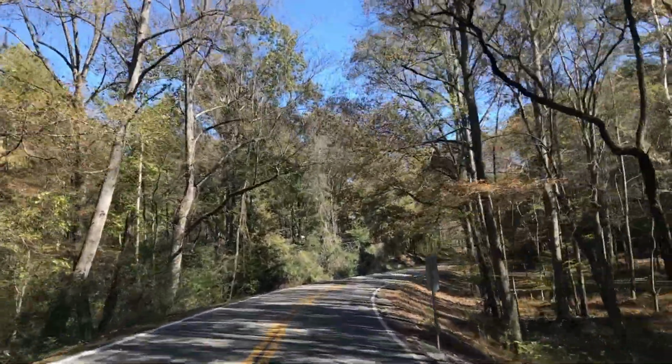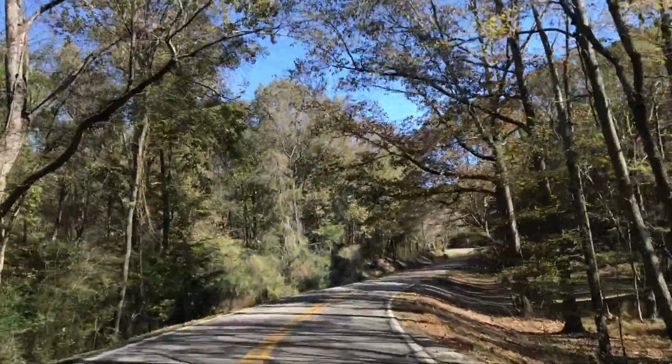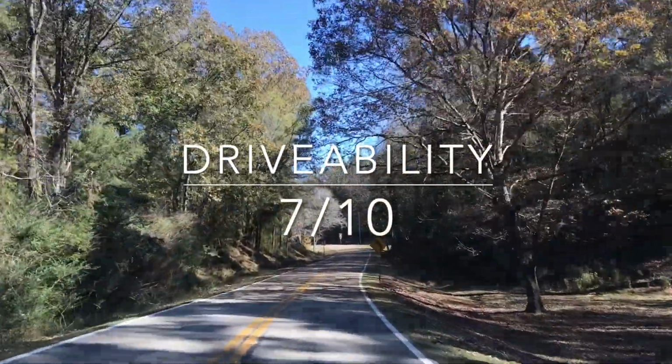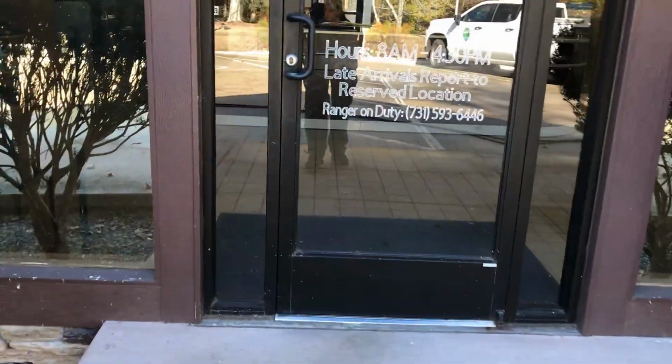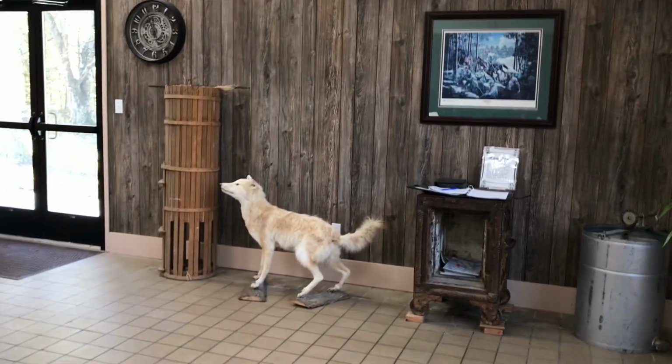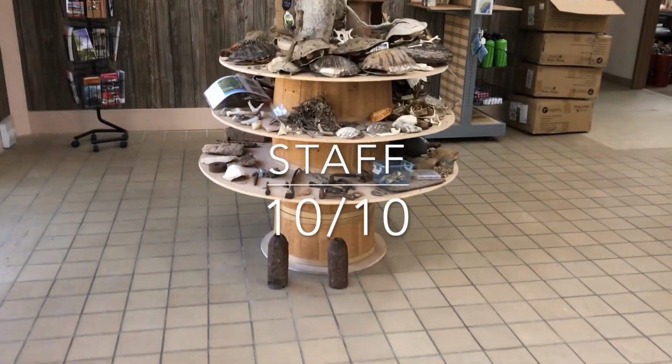The park is not far from Interstate 40. The roads were very well maintained, so for drivability, it gets a 7 out of 10. I had the opportunity to meet a park ranger, the park manager, and the lady working at the Welcome Center, and all were absolutely amazing, so staff gets a perfect 10 out of 10.